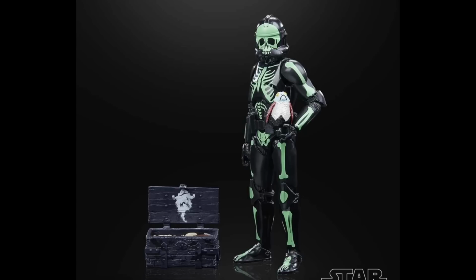I think the biggest thing that they missed out on here, though, is they named it like Clone Trooper Halloween style or something like that. They could have named it the Skull Trooper or the Death Trooper, and they chose Clone Trooper Holiday or Halloween or something. They totally ruined the name there, and I don't know what they were doing.